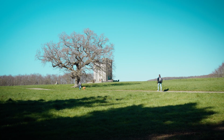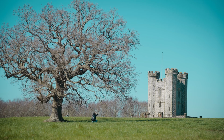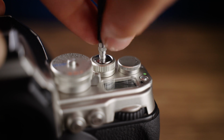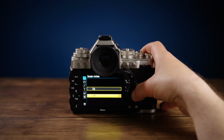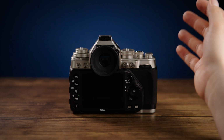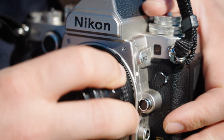Besides lacking video, which many purists see as an unnecessary feature in stills cameras, the Nikon Df has a few other features aimed at more traditional photographers. The Df has a threaded shutter release cable slot. You can turn off the image review on the LCD completely to shoot without seeing your images, exactly like on film cameras. And there is even a system for using very old Nikon lenses on it.